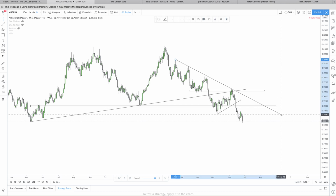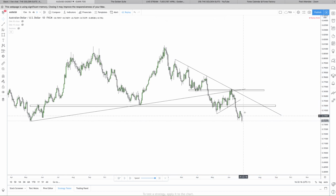Project this down. Let's see if we can get a pullback. Now, ideally, a pullback to here would be good, but that's very far away at the moment. We have to see some serious consolidation, then a pullback to this level. We don't always get it, okay? We don't always get it, but we're on a good run at the minute. Let's see if we can keep that up. So let's go.